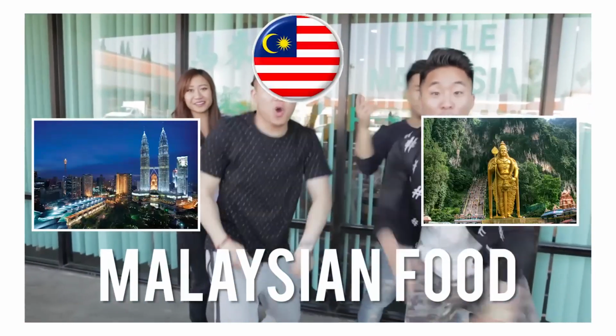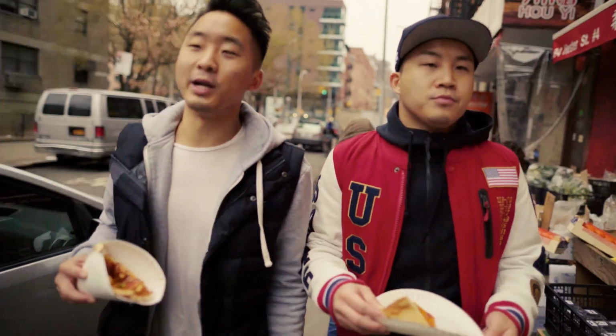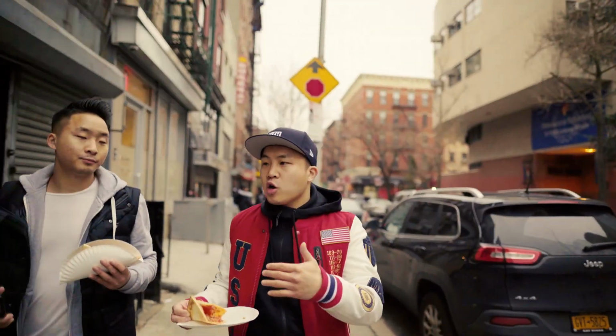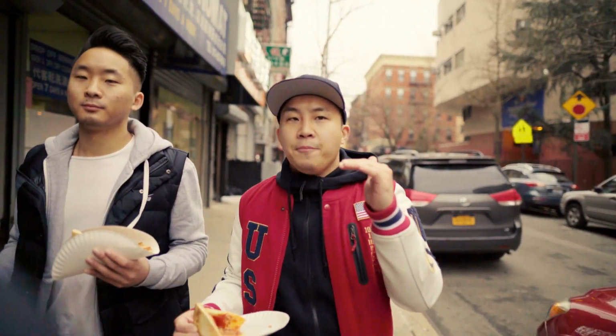Malaysian food in the 626. The best Malaysian food is probably Little Malaysia. Indonesian food, we got a favorite: Indo Kitchen on Main Street. Burmese, Da Yi. Da Yi's good too. Favorite shabu shabu, if you're on a commercial level, Tokyo Shabu Shabu. Okay, the more higher end, trendier, hipster spot is Makoji.